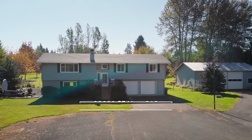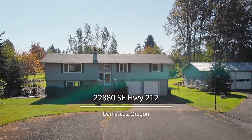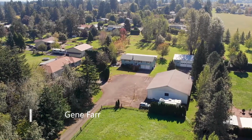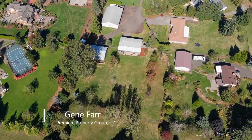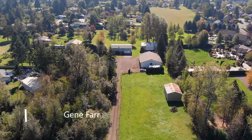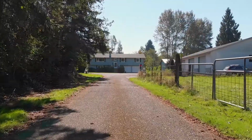Peace and serenity are all yours at this beautiful home and property in Damascus. It's situated on nearly 1.5 acres with a separate shop and a home that has dual living possibilities. Journey up the private drive to this tranquil setting.